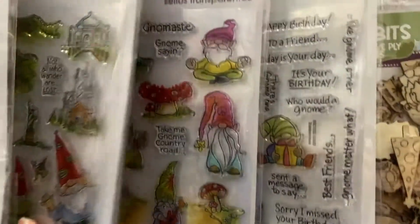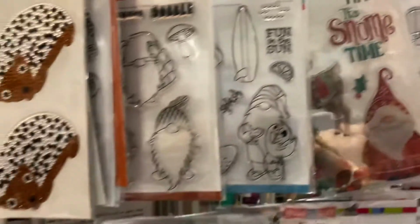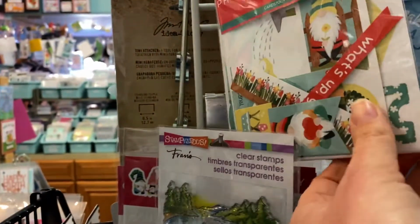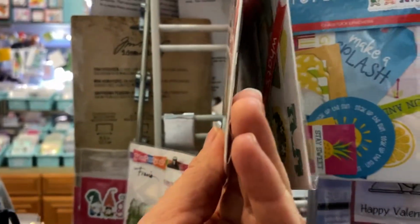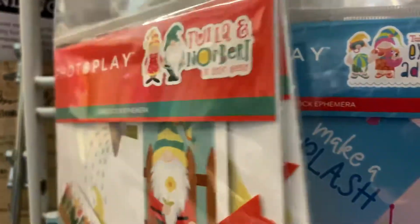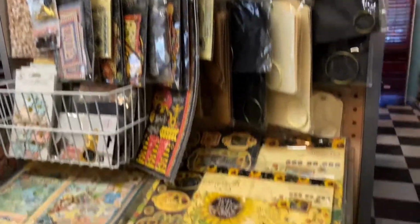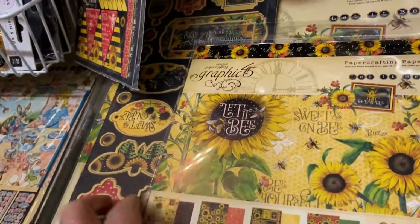So you've got all different brands, Stampendous and Photo Play and what else? What else is in there? I don't even know. It looks like there might be some Whimzee stamps or Sunny Days back there. 49th and Market is the label, but it's actually Graphic 45.